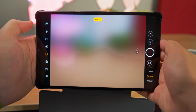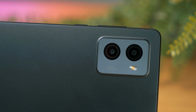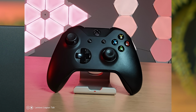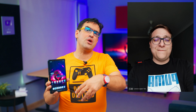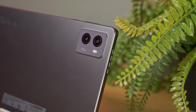We won't linger too long on the topic of cameras because, as you expect from most tablets, the cameras are at best mediocre. The main sensor on the back is 13 megapixels and takes decent pictures in good light, with sufficient details and natural colors. The other rear camera is a 2 megapixels macro, not at all interesting, and selfies are handled by an 8 megapixel sensor, sufficient for video calls and for pictures in the situation where you have nothing better at hand. For example, the phone.